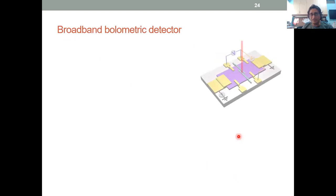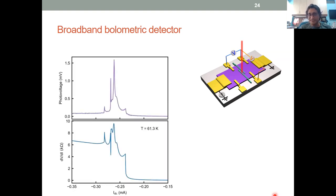Okay, so what in effect one has realized is a bolometric detector, and it's broadband. We benchmark this in visible to IR, and these are not the best detectors, but they're not too bad. We haven't done optimizations in terms of geometry, so there is lots of room for improvement for these bolometric detectors. So the photovoltage response can be quite large.